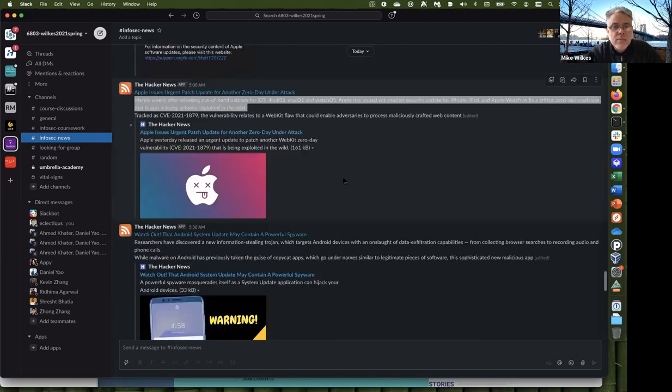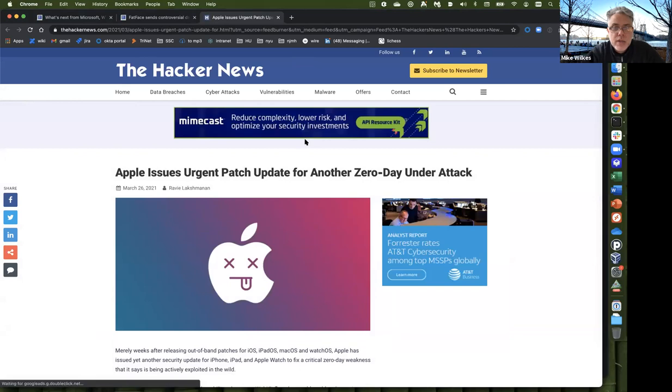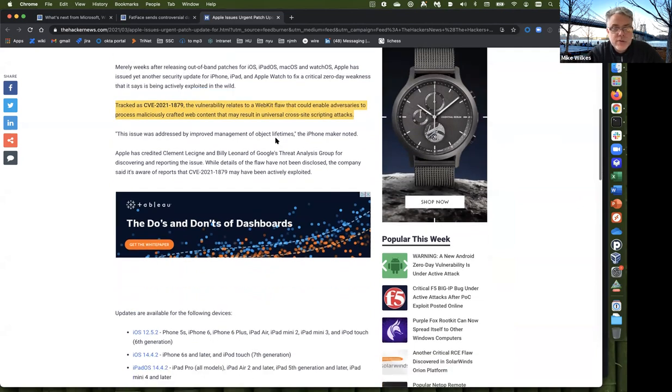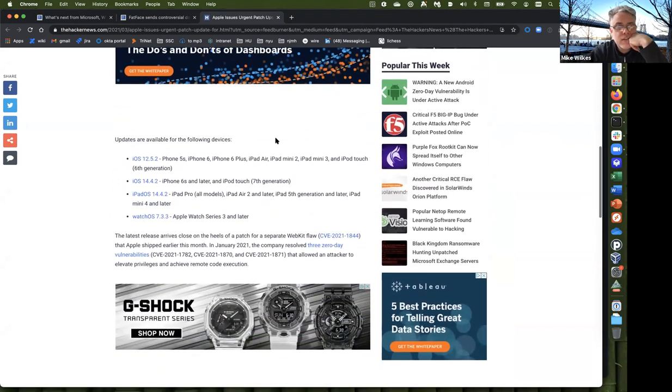I guess we can look at Apple's, there ought to be a link to the Apple release notes for this update somewhere in here, right? As a part of documentation. So tracked as CVE-2021-1879. The vulnerability relates to a WebKit flaw. So it's actually vulnerable on macOS, tablet iOS, and watchOS, if I remember correctly. Or wait, maybe not macOS, just iOS.